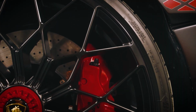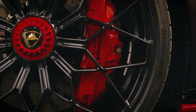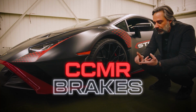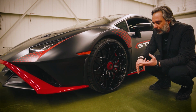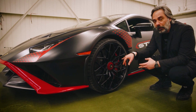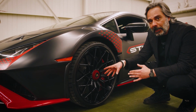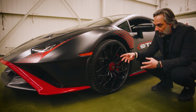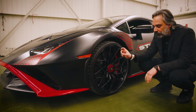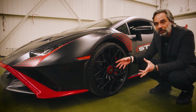Now, these carbon ceramic brakes may look a lot like the ones you get on a standard Huracan, but they're not. It's a revised carbon ceramic braking system by Brembo called CCMRs that operate better with heat dissipation and brake fade, all designed for the track. So when you have CCMR, a braking system by Brembo can be used on the street and the track, and they're basically designed to be able to carry more punishment. The internal venting is different, and there's a lot of other smaller details that make them able to withstand more abuse, which is really what you're doing to this car.